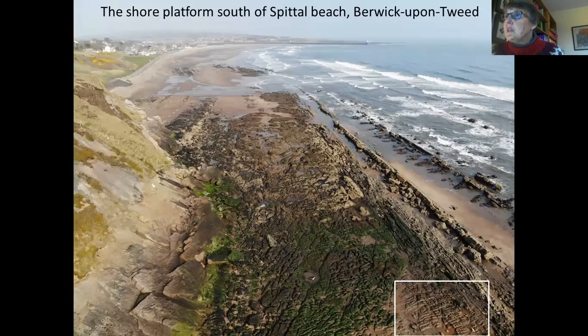We went also to the lower Carboniferous sandstone beds, which form the cliffs in the foreshore south of Spittle Beach. A number of you will have been to see this beach. The cliff faces form from massive coarse-grained pink sandstones, which dip at 30 degrees east towards the sea. And between there and the foreshore, there are finely bedded sandstones, which are grooved in places as seen in the box in the lower right-hand corner.